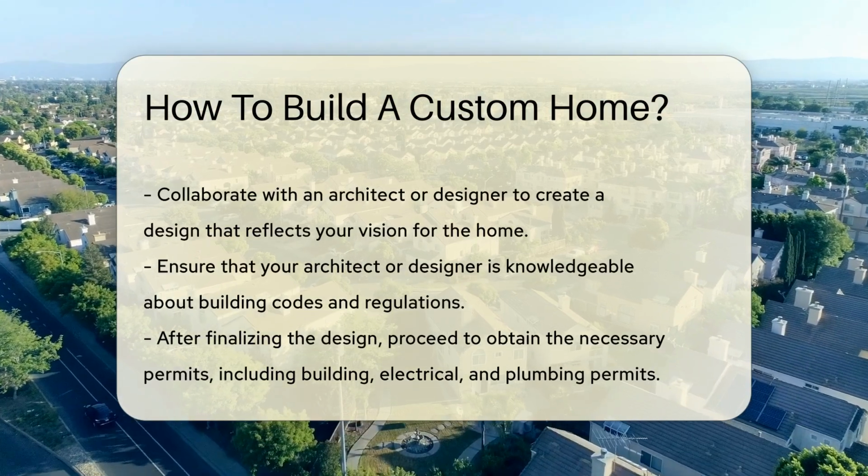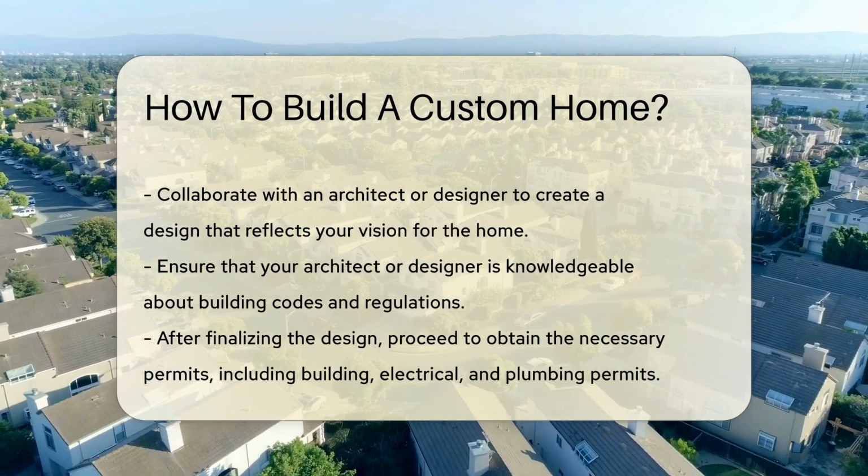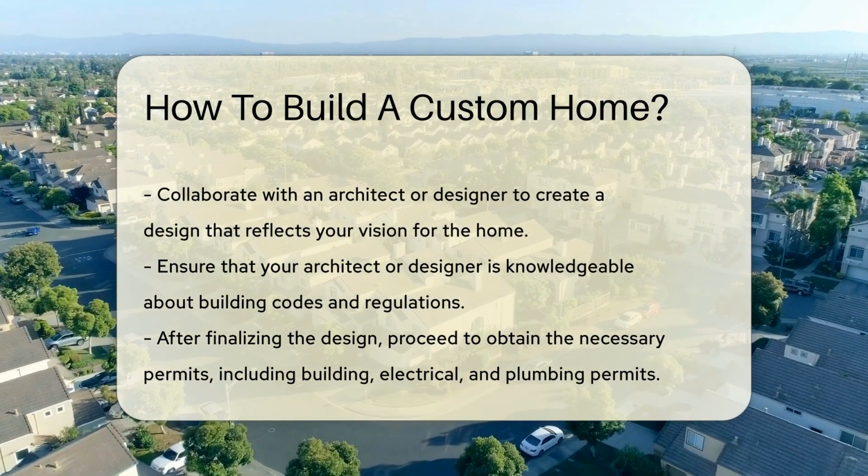After securing a lot, create a design for your home. Collaborate with an architect or designer to ensure your vision is realized. They can help you navigate building codes and regulations.